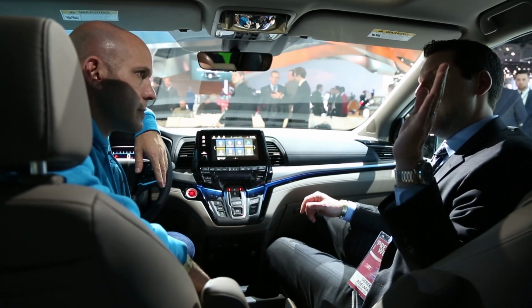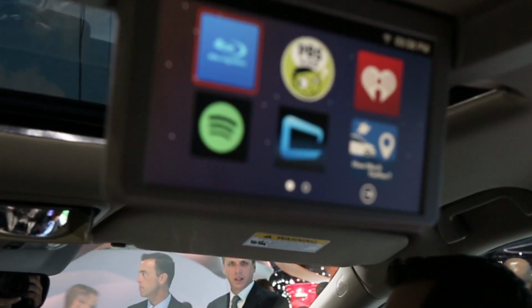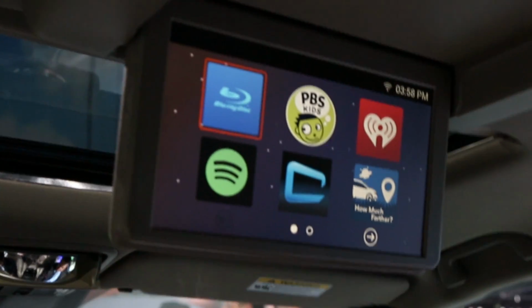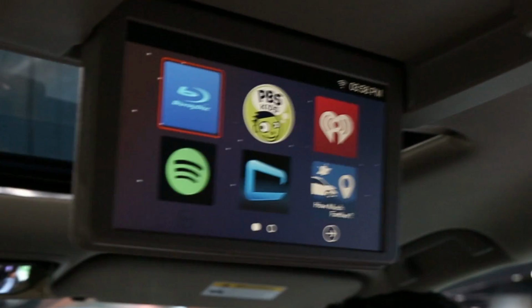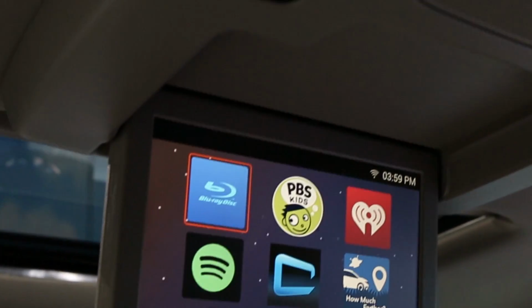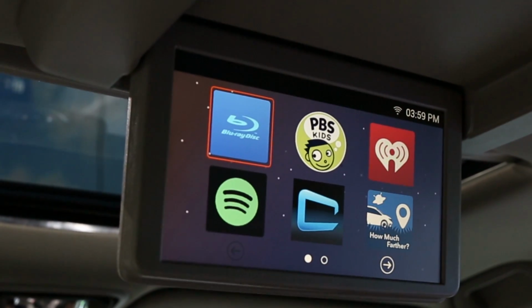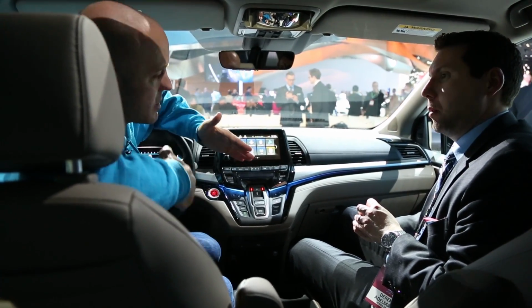Additionally, our rear entertainment system now has streaming apps built in like a smart TV. We're going to use that same data connection, if you have a telematics system, in order to provide that streaming content. We have PBS Kids and Cinema Now as our video streaming, and we're using iHeartRadio and Spotify. That'll be a lot easier. And let's get into a little bit of the app.